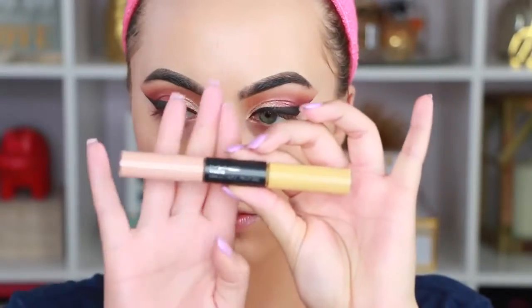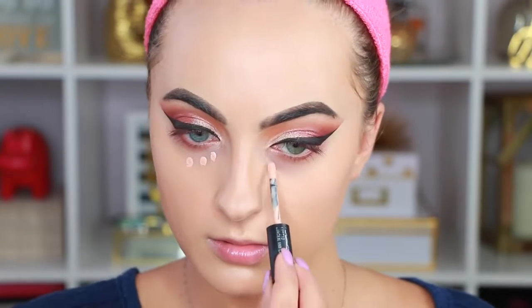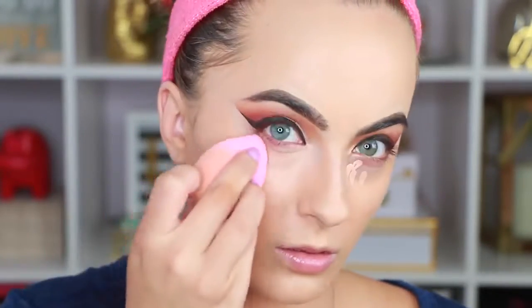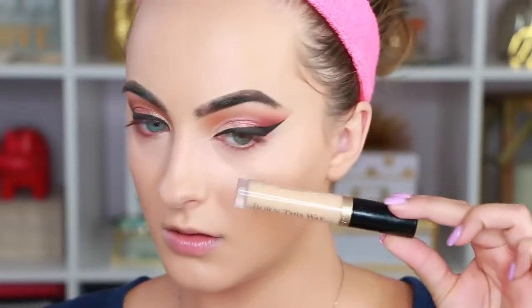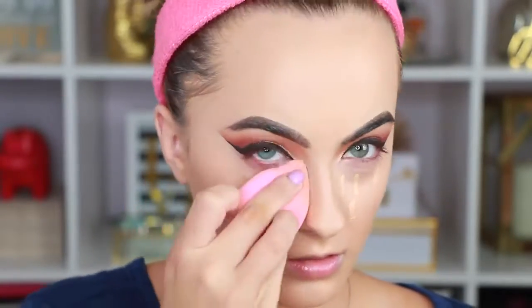And I just like to use a beauty blender. It's like super simple, super easy, and make sure you blend really nice on your neck. Now I'm going to use my MAC Conceal and Correct to just conceal and correct. I'm going to correct my dark under eye circles with the pink shade, and then I'm going to go in with the Too Faced Born This Way concealer because it matches me the best right now. And I'm going to just cover them up and again blend that out with my beauty blender, kind of bring that down in a triangle shape to just help highlight the face.